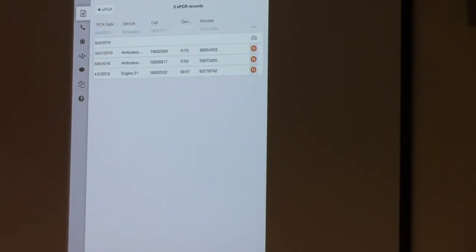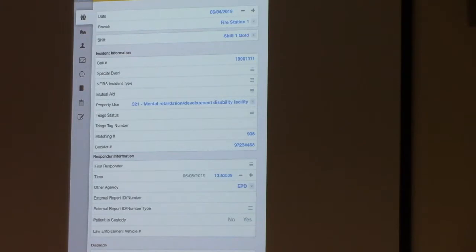Our calls. Most calls are going to come in from CAD. You know that your call is coming in from CAD if this is blue and all your information, your times and your address, are there. If you're starting a new report, that's going to be black. Okay, that means it's not getting any information from CAD.